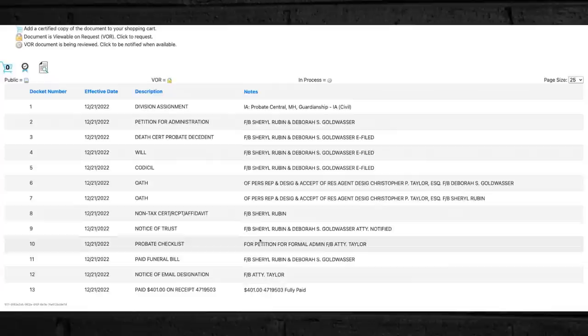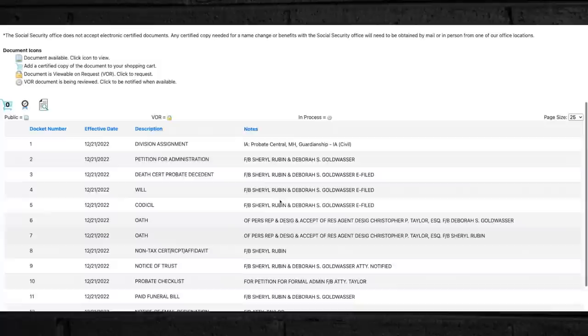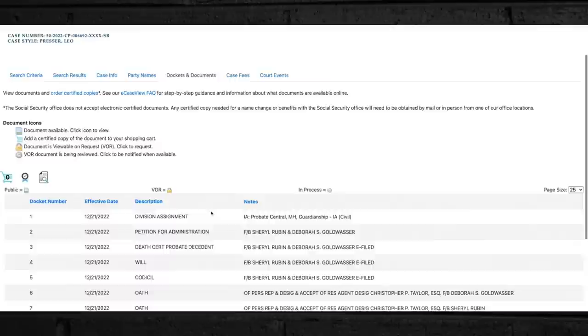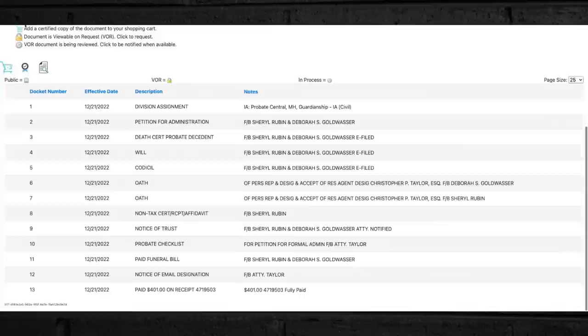Let's see. So it looks like Cheryl Rubin and Deborah Goldwasser paid for the funeral bill. So they want the will. Okay. So interesting. Court events, case info. Do I get any more? I'm not getting too much info. And unfortunately, you don't really get too much info with a lot of these things. So, all right, no big deal. So all I know is that Leo Presser died. So I don't have the PR's information here, which is fine. Not the biggest thing in the world. Can I click these? No, that's not going to work.